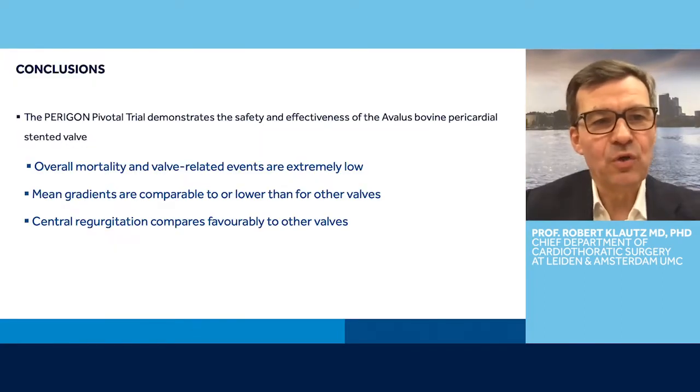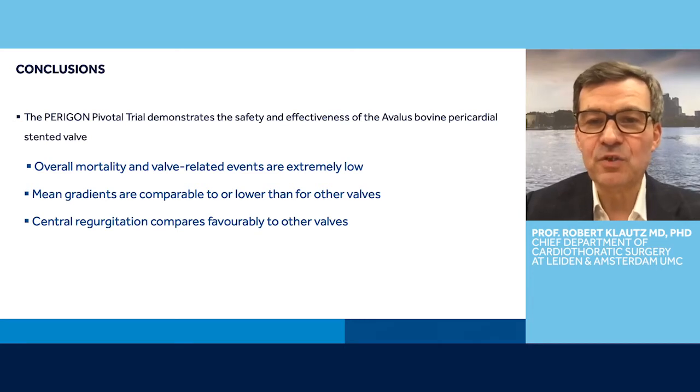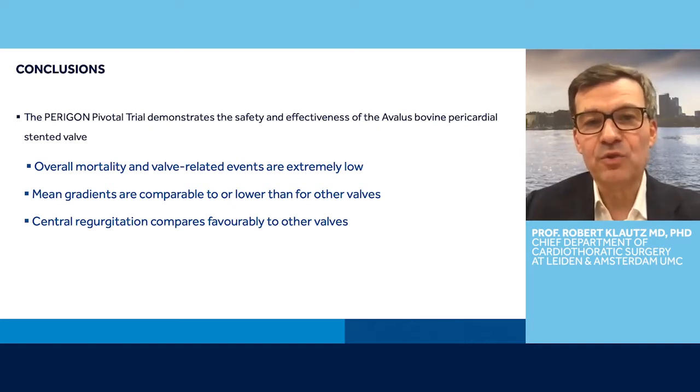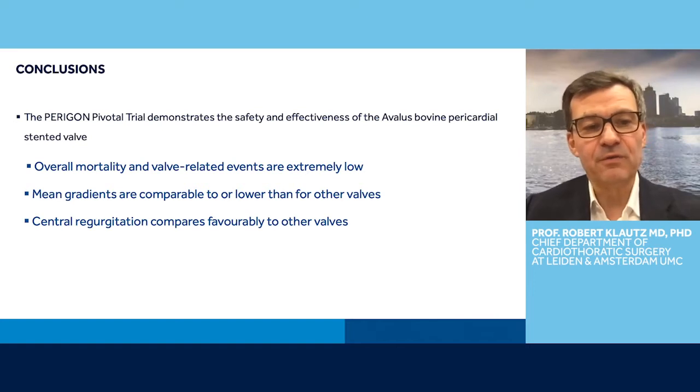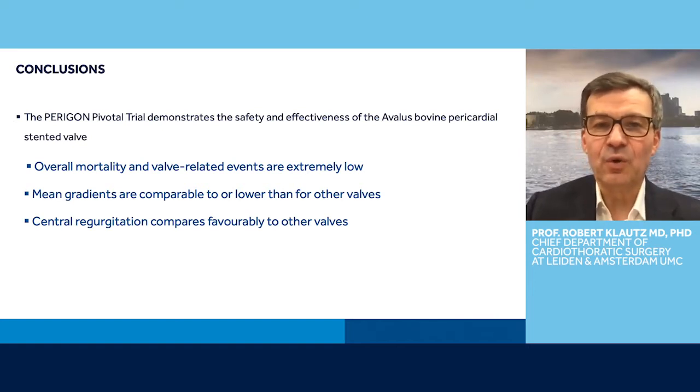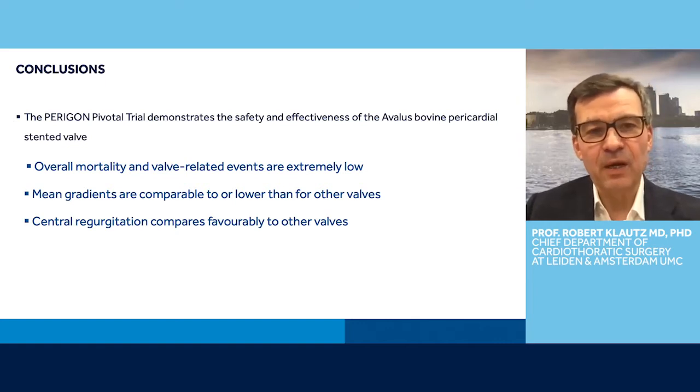So I'd like to conclude that this trial demonstrates the safety and effectiveness of this valve. The overall mortality and valve-related events were extremely low. The mean gradients were comparable to or lower than for other valves, and central regurgitation compares very favorably to other valves. This trial is a very important trial.